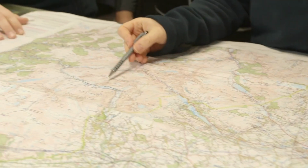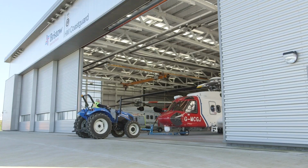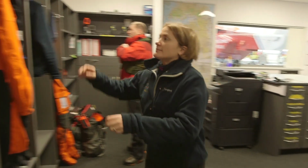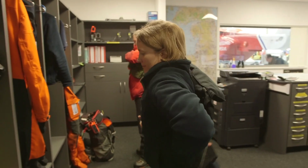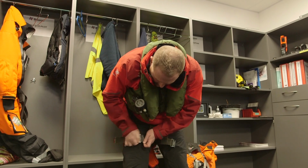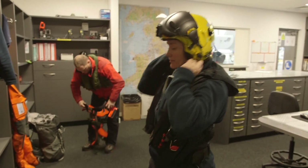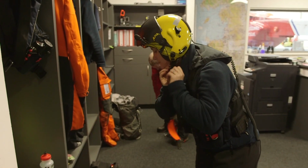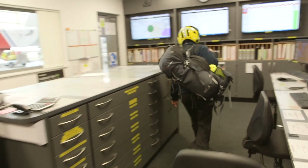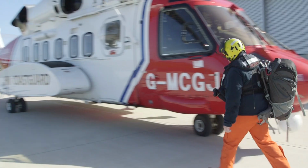First, they look at a map of the area to check for any dangers and work out the best route. Just look at this amazing tractor pulling the helicopter out of the hangar. Now it's time for the crew to put their special safety gear on. Everything has a purpose. This life-saving jacket will inflate so that the crew member floats in water. And it even has its own air supply, just in case they find themselves underwater and need to breathe fresh air. Then, it's out to the helicopter to fly!